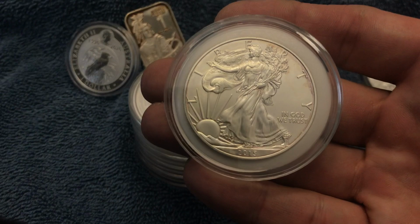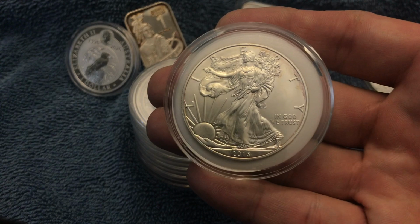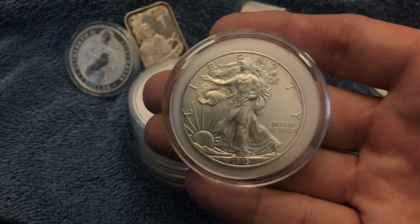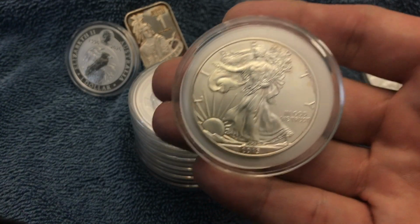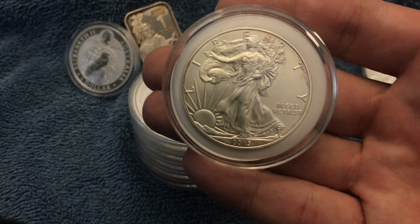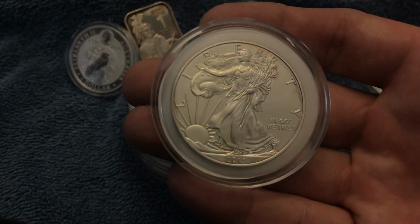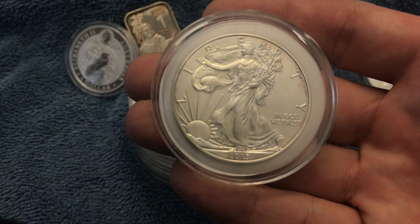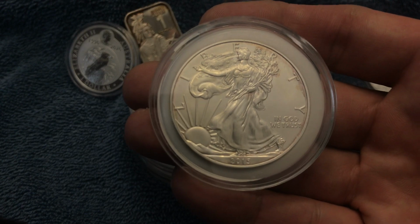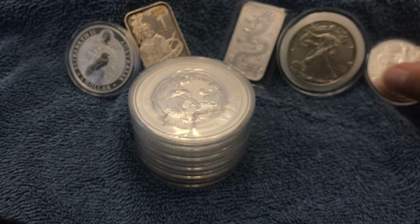We do see a little bit of toning over there, and that's something that silver does. Silver milk spots and silver tones. Yes, indeed it does. Some people love it. Some people hate it. What do you think about toning and milk spotting? I'm pretty sure pretty much everybody hates the milk spots, but there are a lot of people who actually do like the toning. You see a little bit of toning there on the edge by Liberty, especially by the T in Liberty.